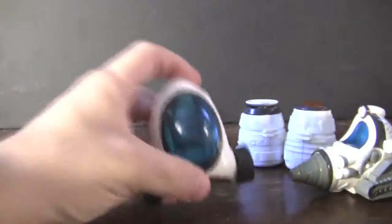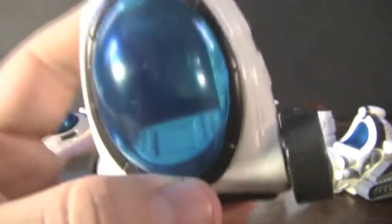Now here we have the Land Rover, and you can see here the cockpit is a lot bigger, and you can also see a lot of the cool little details on the control panel right here.